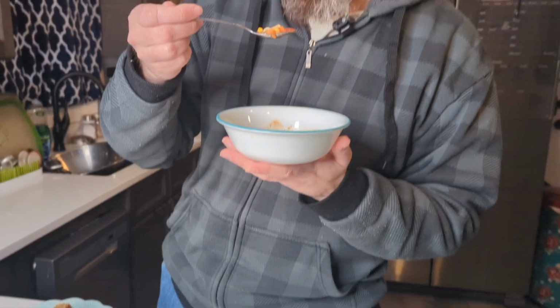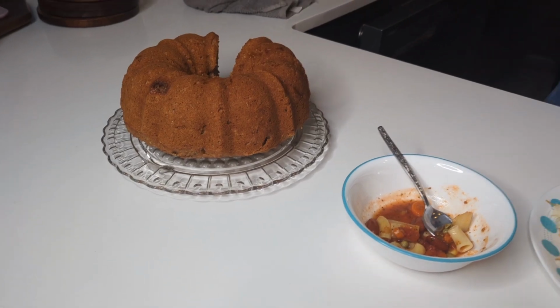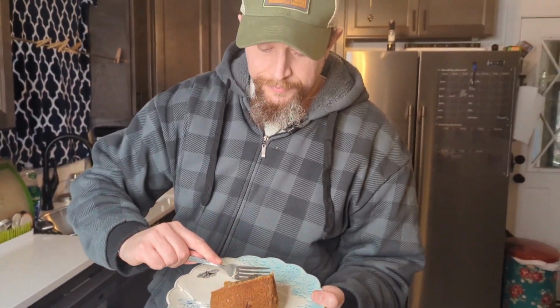Okay, here's the soup. That's really good. Is it? Are you going to eat it all? Well, not right now. Not on camera. And it did pop right out. Popped right out. I'm so happy.